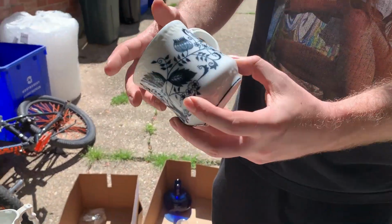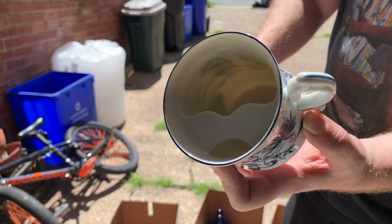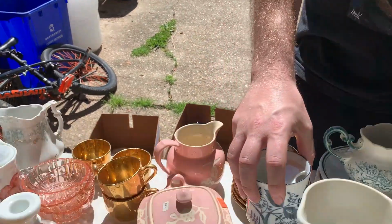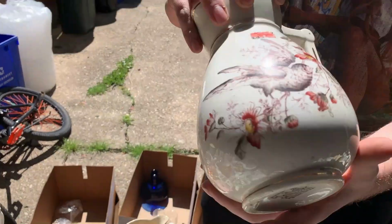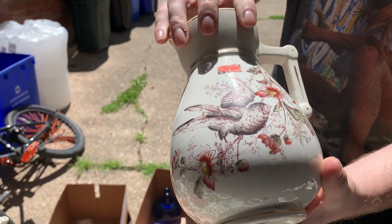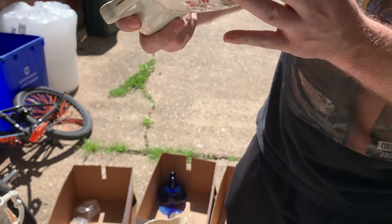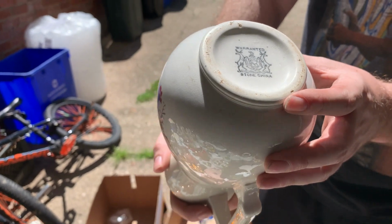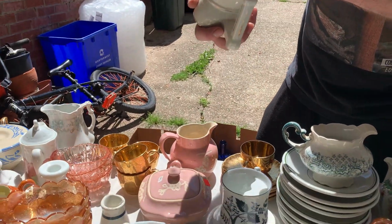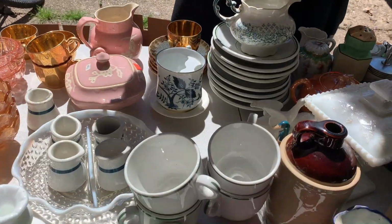Okay. Got this blue onion mustache cup. And, okay. That's pretty. It's very pretty. And this is marked warranted stone china. Not sure of that marking. It's got like 2 stags. I'll have to look that up.